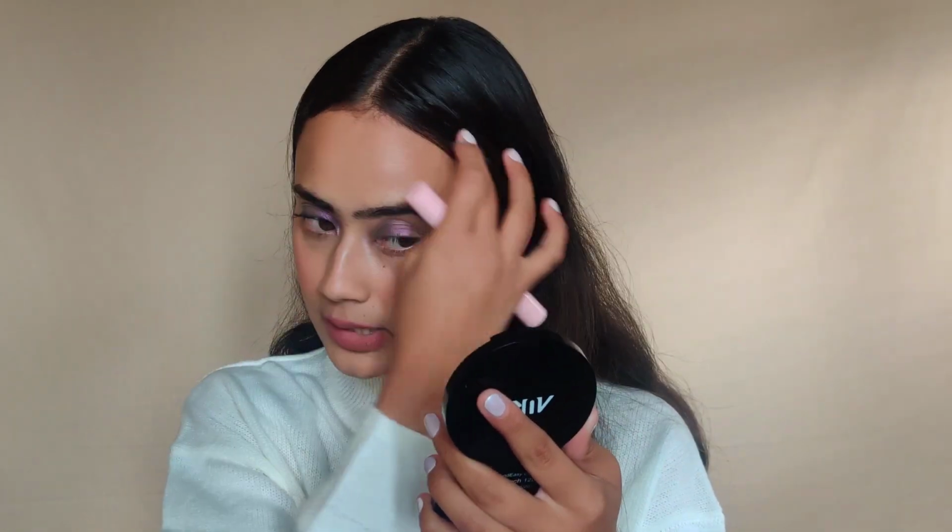For some reason I find the formula of this mascara to be quite drying. I know mascara is not supposed to have a very wet formula, but this is a bit drier, so when I apply it on my lashes, it does not really coat them that well. I don't know if it's the weather right now that made it dry, but it is a decent mascara, I would say, right off the bat. I don't know how I'm going to feel when I continue using this, because my opinion on mascaras changes very frequently, but right now I'm not a really big fan of this.